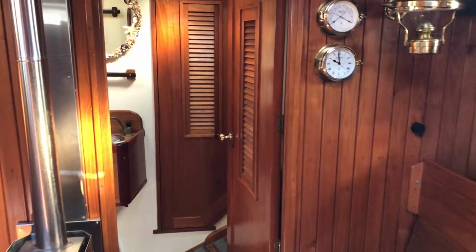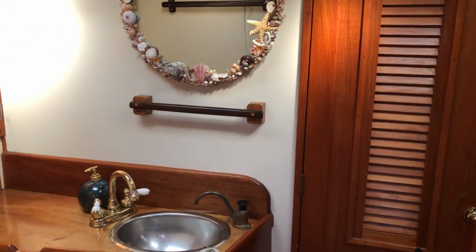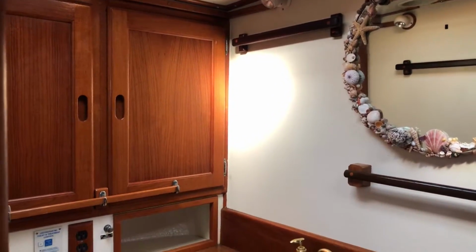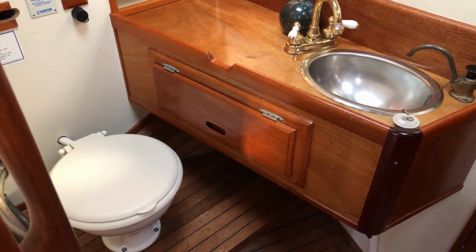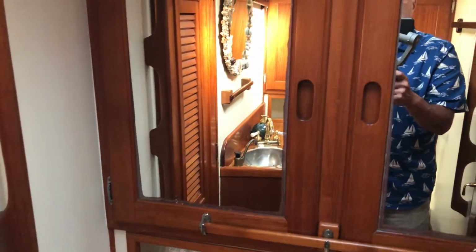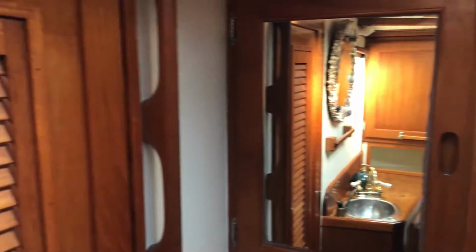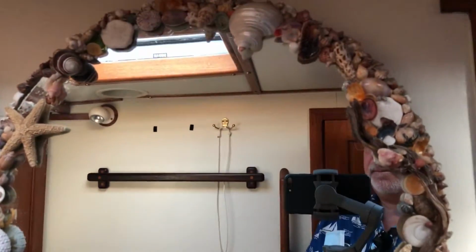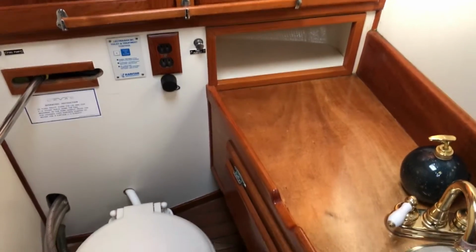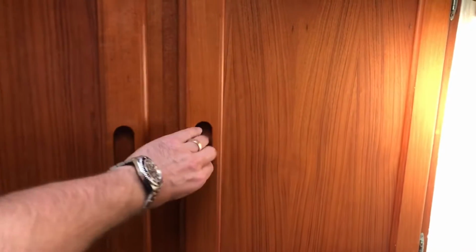All right, so let's move forward now. And I just passed the forward bulkhead is the head. Come forward here. And closing the full head door gives you a sense of tons of storage here as well.